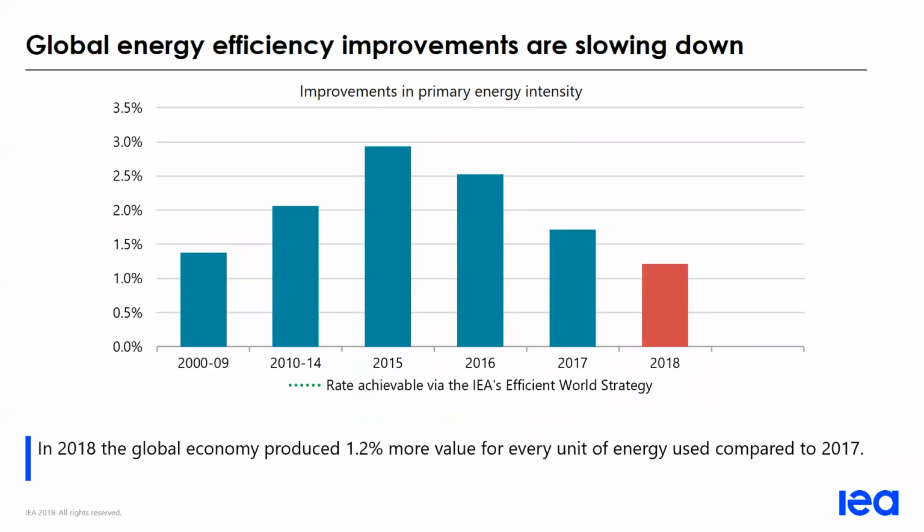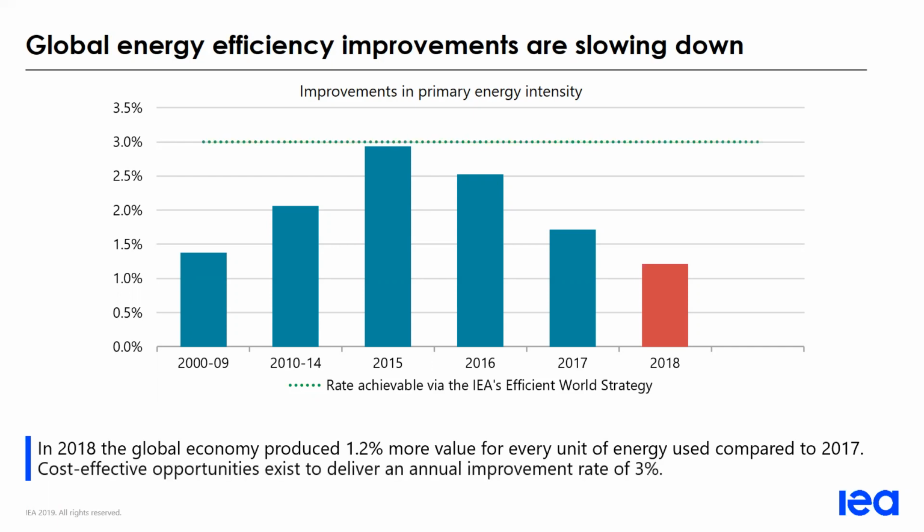So primary energy intensity, which is primary demand divided by GDP, is our primary indicator of energy efficiency improvement. And what we saw in 2018 is that the rate of primary energy intensity improvement was the slowest that we've seen in the last few years. If you look at 2015, the rate of improvement was about 3%, meaning that 3% less energy per unit of GDP was being consumed by the global economy compared to the year before. As we've seen from that year onwards, though, the rate has been declining, and in 2018 it was only around 1.2% less energy for every unit of GDP. Now, what we know from our analysis is that the rate of improvement should be around 3%, given the cost-effective energy efficiency opportunities that are out there. And unfortunately, we're moving away from that rate.